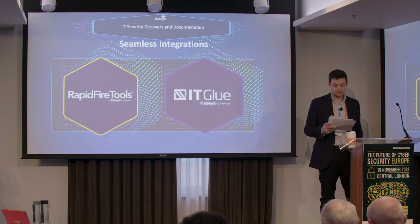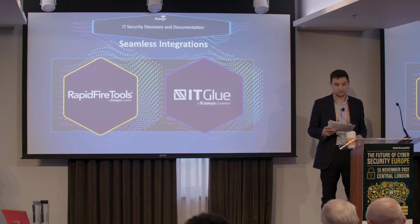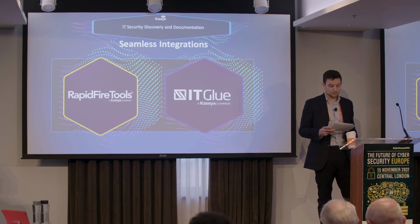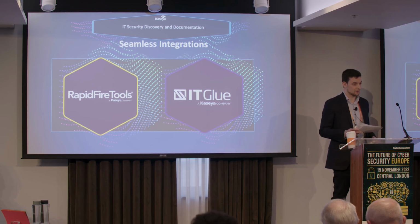This standardization means no matter which technician is servicing your clients or your internal business compliance, they will be able to find the information the same way every single time.